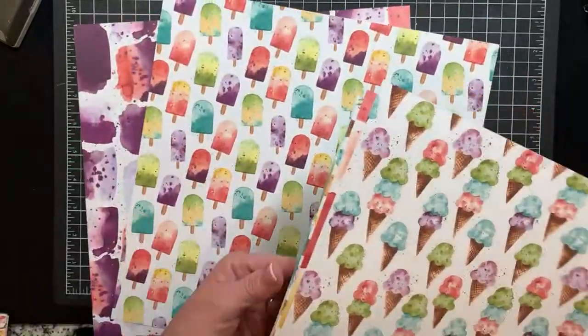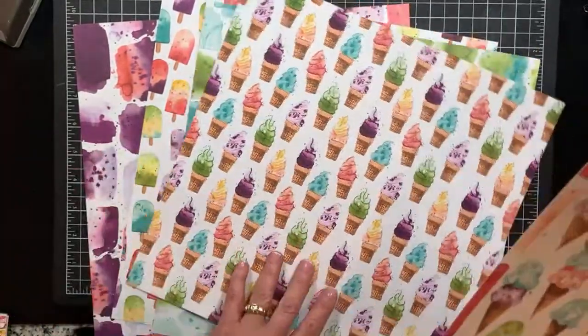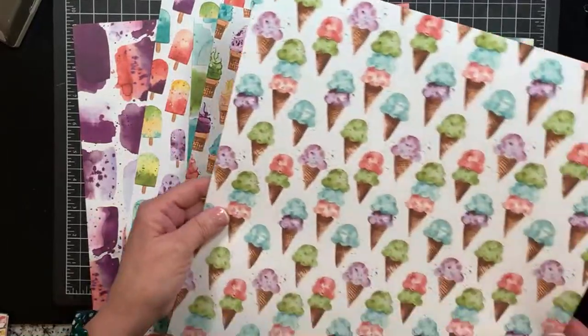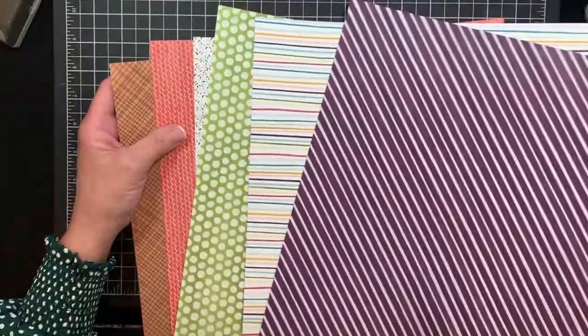So we've got some popsicles here, and then we've got a little bit more of a splatter. Look at those colors. Aren't those beautiful? And then we've got your traditional little twisty ice cream cone here, more watercolors, and of course, got to have at least 2 or 3 scoops, right? I love ice cream. And then here is your other side.